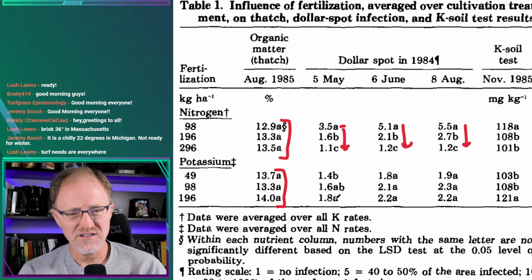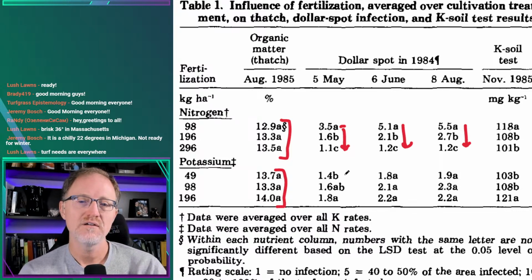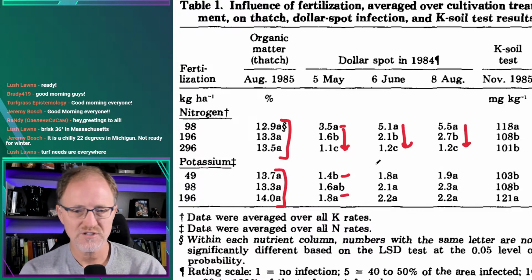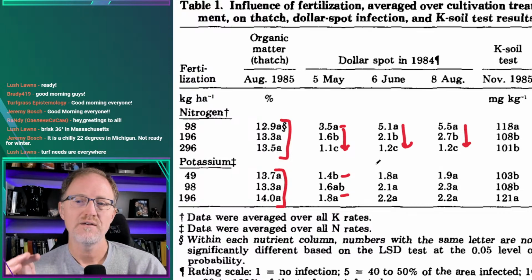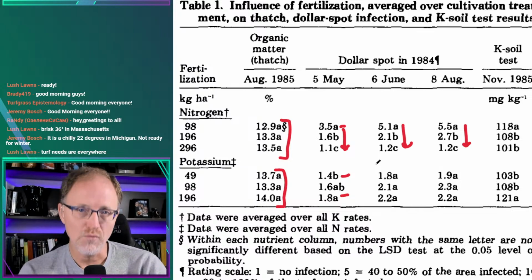There is very slight, I don't know if it's agronomically significant, but there is a statistical significance of the increase in dollar spot resulting from the increase in potassium in May. So when you applied 1 pound of potassium, you see 1.4 on the rating scale of dollar spot. When you applied 4 pounds, it goes up to 1.8. So we can argue whether that's agronomically significant. But there is clearly an association, clearly a significant influence from applying more potassium, and you're increasing the dollar spot.